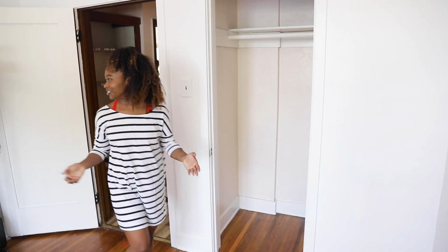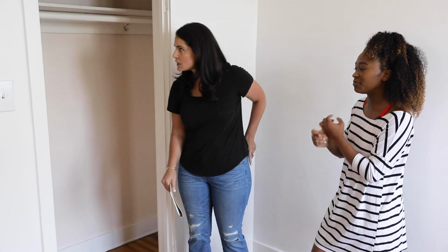So this is the bedroom. Pretty. And this is the bedroom closet. What were you thinking you wanted to keep in this space? Because I know you have another closet that's gonna be much bigger than this. Additional storage and even just clothing that I don't have to leave my actual bedroom for.